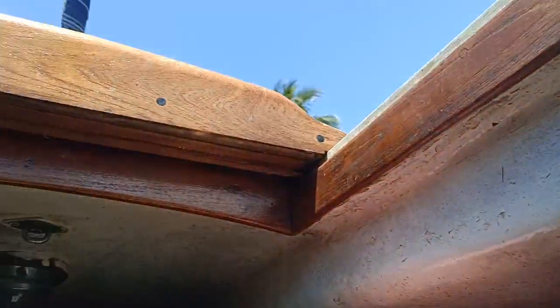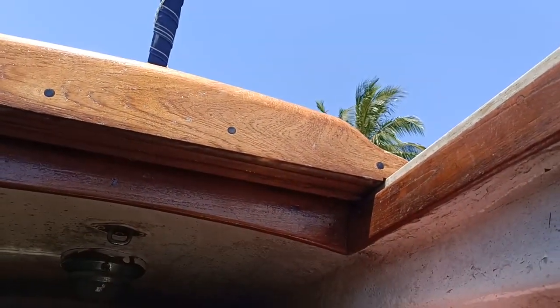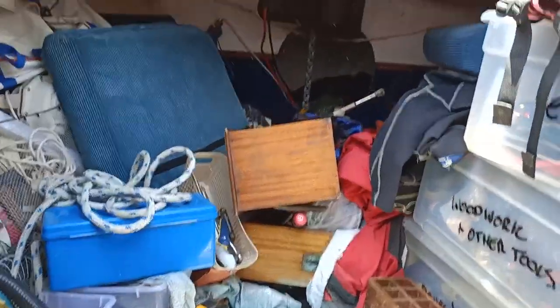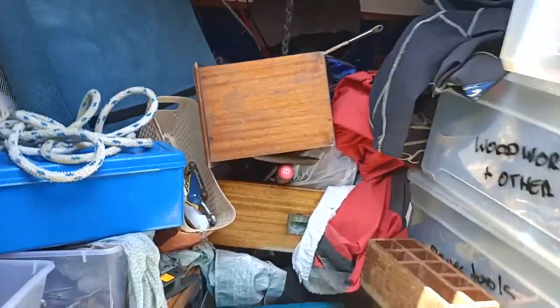It's huge. It's got these rungs that go up here, out this hatch, with my assumption being that this would have once made a really good sail bag room when sails were hank-on.